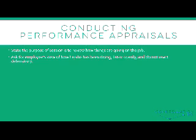Next, ask for the employee's view of how he or she has been doing. Listen openly and do not react defensively. You may have your own view on how he or she's been doing, but you'll have a chance to tell them later. For the time being, listen to what they are saying. Take notes on points you think are important. Taking notes shows them that you are listening.